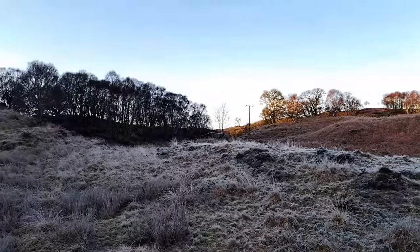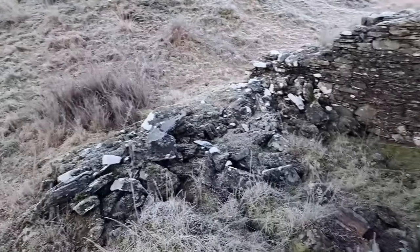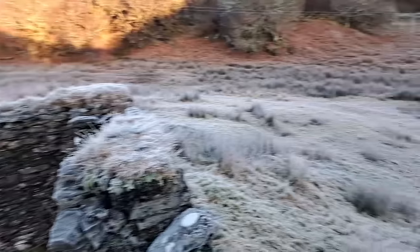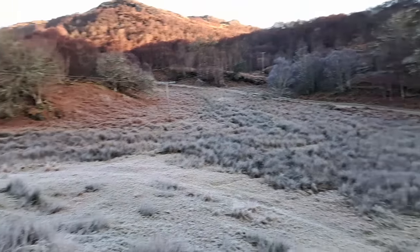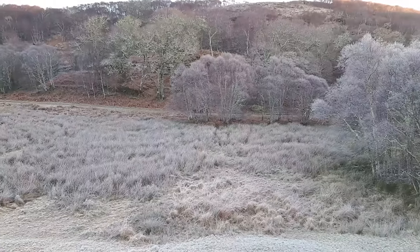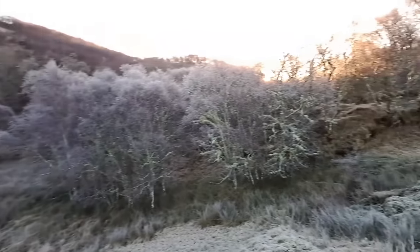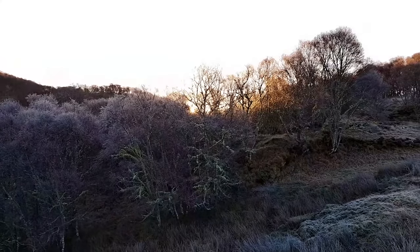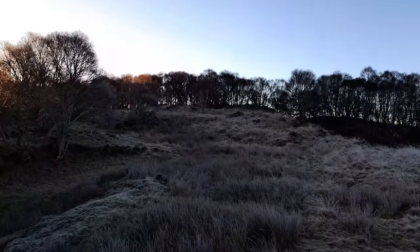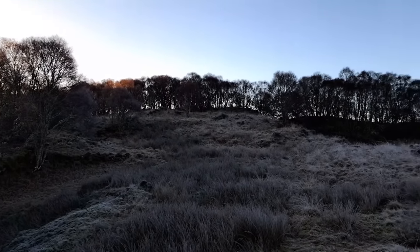it's the old schoolhouse over there in the centre of the screen. Left the quad just behind those trees there. It's about 9 o'clock now. So the sun's coming up over the mountains. We get sunlight now from, I think it's 9 to 3:30.